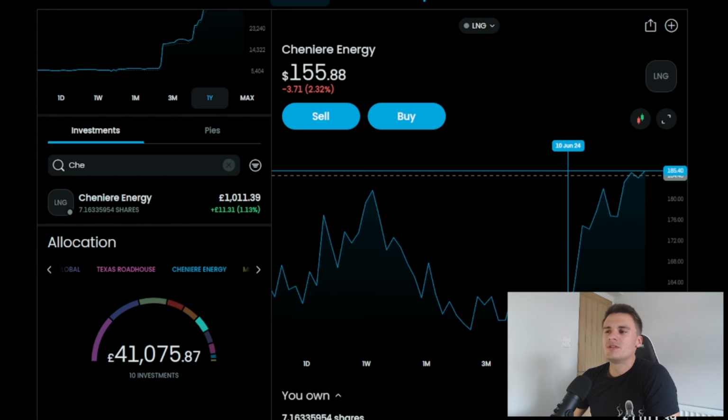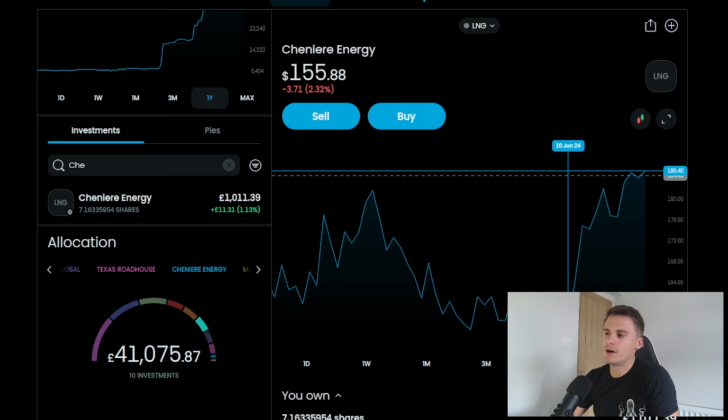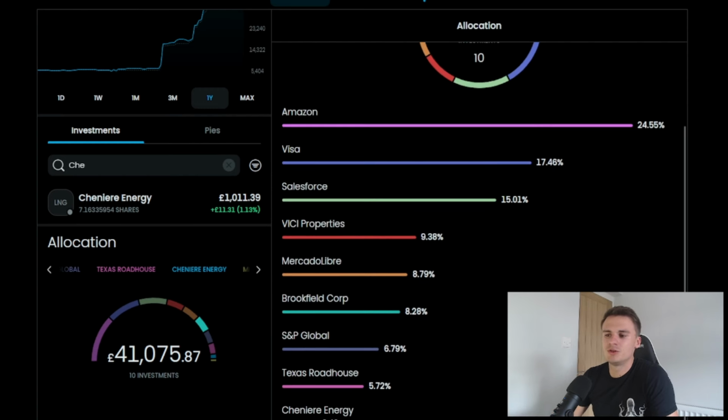When it was sitting around $155 per share, they had just recently had some amazing earnings, and they've recently agreed a long-term agreement with Galp. The long-term agreement was for 0.5 metric tons of natural gas liquefaction. LNG is what they produce, as well as being the ticker symbol, which is a fair amount of irony. But essentially, this company is really set to outperform, in my opinion. Obviously, it's just my opinion. I'm open to being wrong. That's why I've not overly invested in this one. It only sits around about 2.46% of the portfolio, so it's a really small amount.